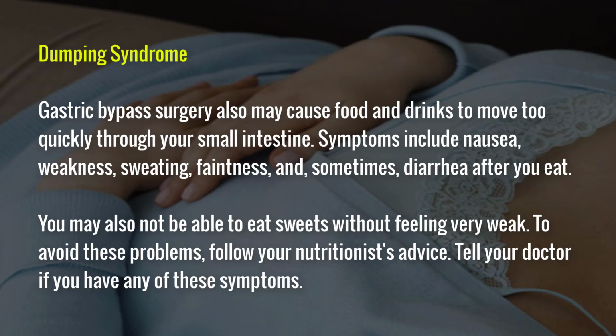Dumping syndrome. Gastric bypass surgery also may cause food and drinks to move too quickly through your small intestine. Symptoms include nausea, weakness, sweating, faintness, and, sometimes, diarrhea after you eat. You may also not be able to eat sweets without feeling very weak. To avoid these problems, follow your nutritionist's advice. Tell your doctor if you have any of these symptoms.